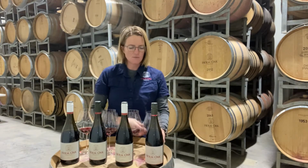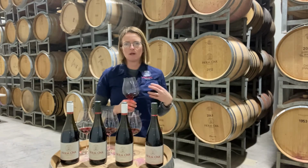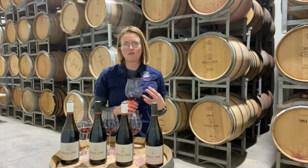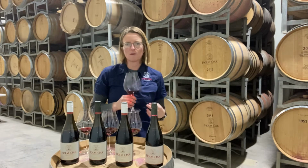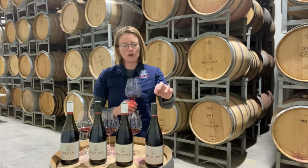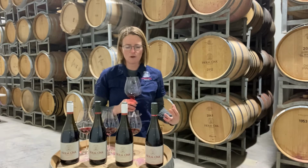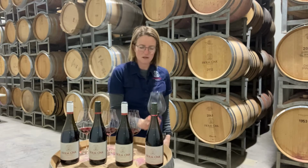So this is drinking really well at the moment actually, and for me, I probably wouldn't want to keep it too much longer, maybe another year or two, but I like those nice vibrant primary fruit characters in my wine, and this one has also got a little bit of that earthy complexity as well. So if you do have some of that in the cellar or you purchase some, you could drink it now or keep it for another year or two, and if you really like those quite earthy, savoury characters, maybe keep it a little bit longer than that. But really, yeah, really nice.